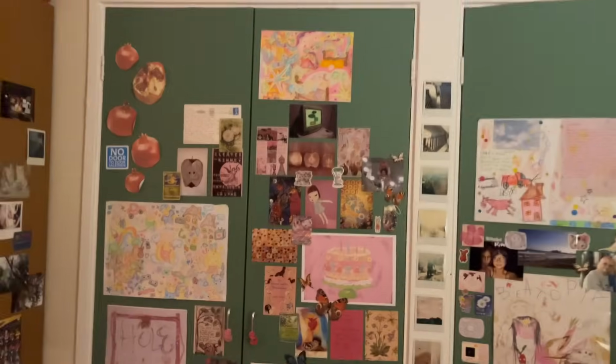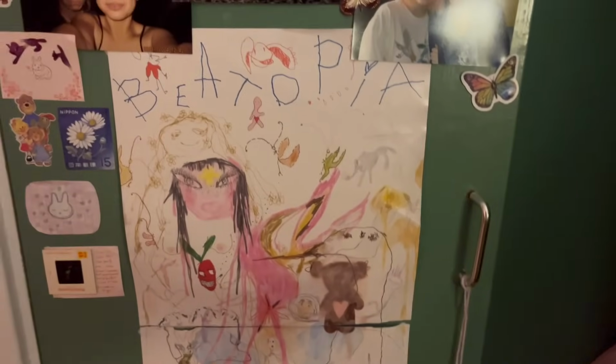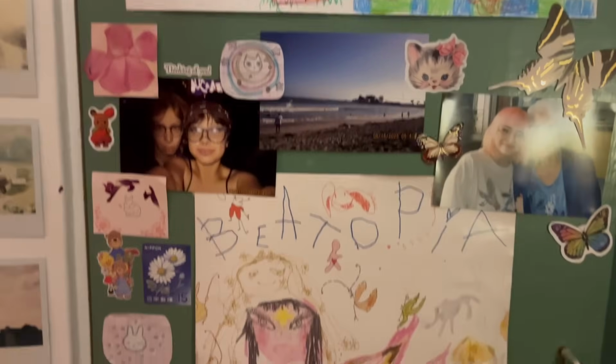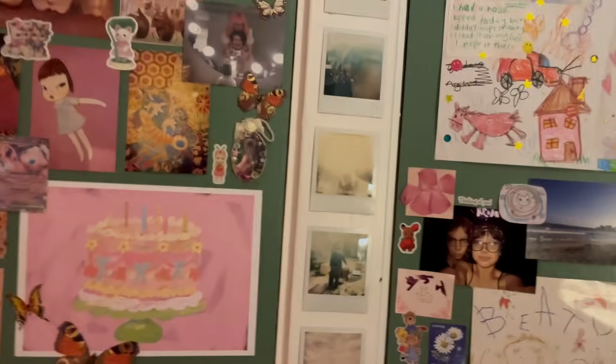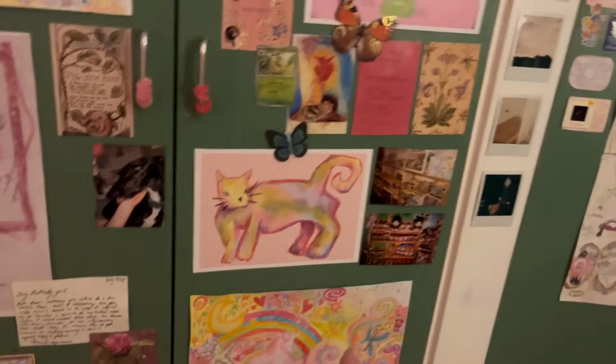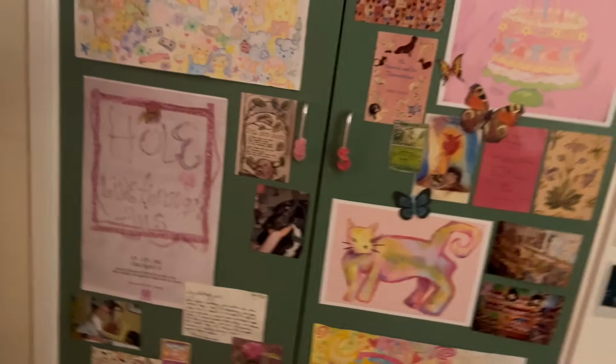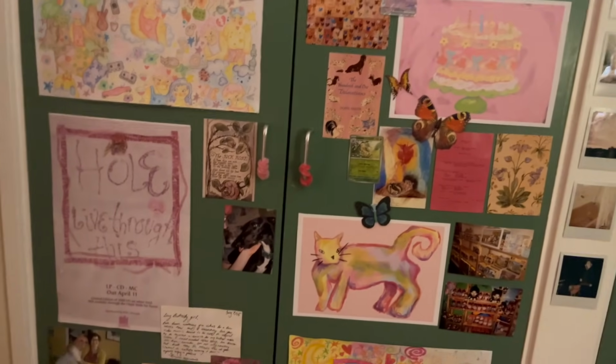Decked them out with a bunch of cool art pieces and stuff. This is a Beatopia poster that came with my record. Got some photographs of family and friends and some bits that a lot of amazing people have sent me. It's an art piece I did. Again, more stuff that people have sent me. If you recognize anything, please let me know. That'll be awesome because I've put a bunch of different things from different people all over this thing.